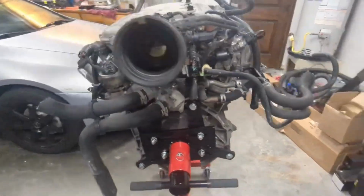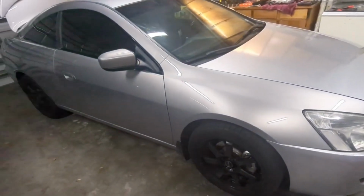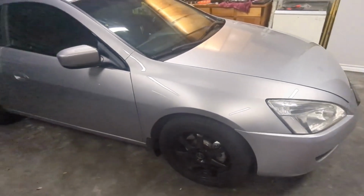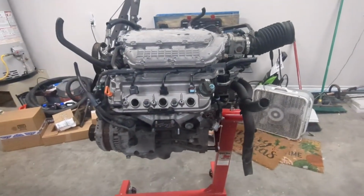But there it is. So plans for the car, I'm going to take it to H-Day Spring 2023 event in April. So just a few more weeks. I'm going to drive up there on the original engine. And then once I come back, I've got a couple of friends that are going to come over and help me swap this thing out.